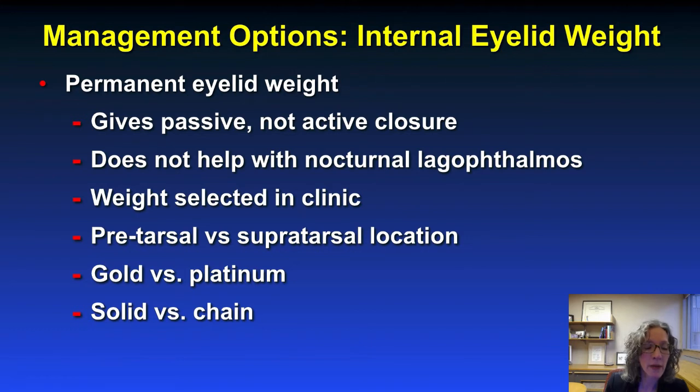The weight can be made either of gold or of platinum, and the platinum weights in particular come as a solid versus a chain. The platinum is more dense than gold and so is a slightly lower profile, placed in a pretarsal location. When I'm placing it at a supratarsal location, I don't see really any advantage to the platinum weight, and the platinum weight is significantly more expensive than the gold weight.